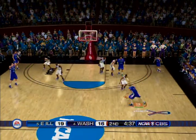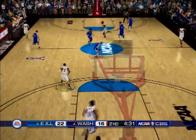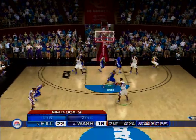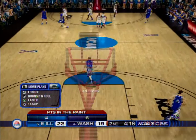The Panthers now running the five out, open motion offense. And then they add the screen down or the pin down and curl. Extremely tough to defend. Dials up a long range shot. Ooh, knocks it down. Big time bucket.